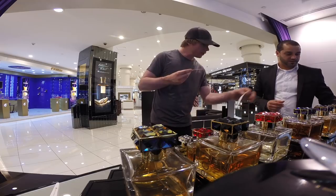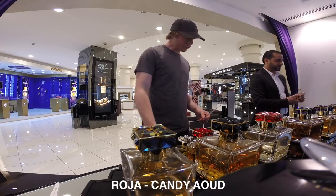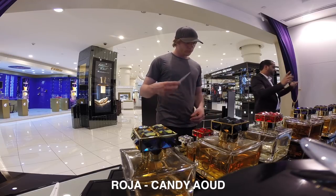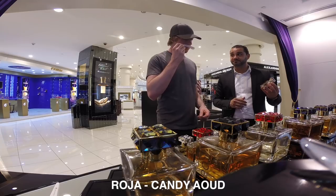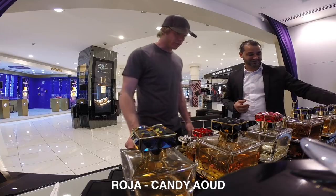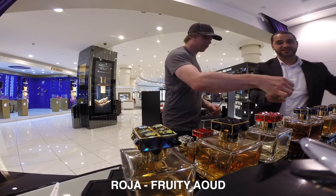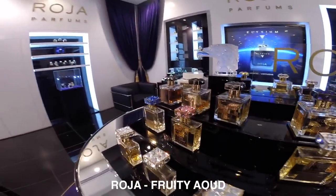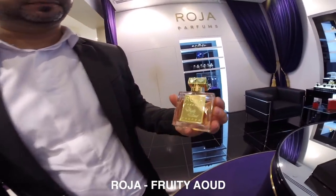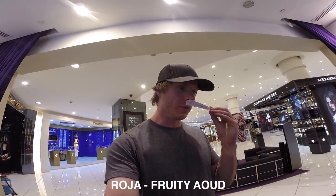Can I try the candy oud as well? Yes. Sure. Let's see what the difference is. Fruity oud. It has banana. Banana? It has apple. Okay. Yeah. Oud. Definitely fruity. I'll try the fruity oud. Yeah, sure. This one has strawberry. Strawberry? Yes. You can smell the strawberry, wow. Yeah. Okay.